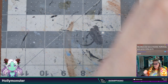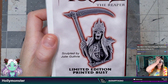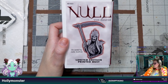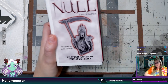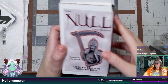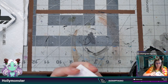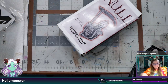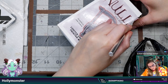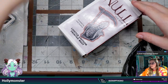I can't remember if this was the VIP bundle. It's missing two legs though, but it's just a kitten. It'll grow them. It's a kitten. It's not a cat. It's a kitten. Gotta grow them in. How do you even open this? I guess I have to cut it right here. Is that how biology works?